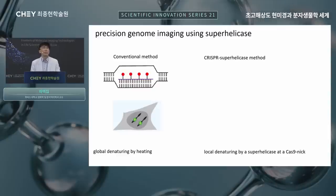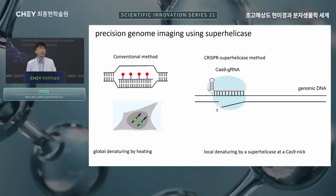In our method, based on CRISPR and superhelicase, we perform genome denaturing only locally using a superhelicase at a Cas9 nick. So here's how it works. We have a Cas9 that can be directed to the site of interest using a particular guide RNA sequence, and this is made to make only one cut. Then from the cut generated by the Cas9, you can load a superhelicase, which will continue to move along the DNA, unwinding the downstream DNA up to about 2,000 base pairs.